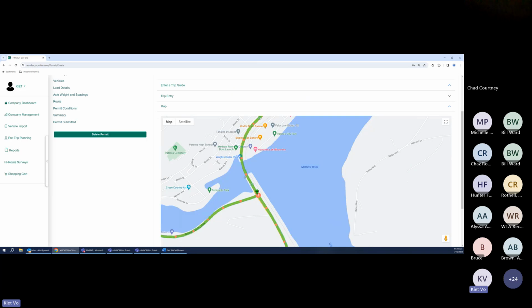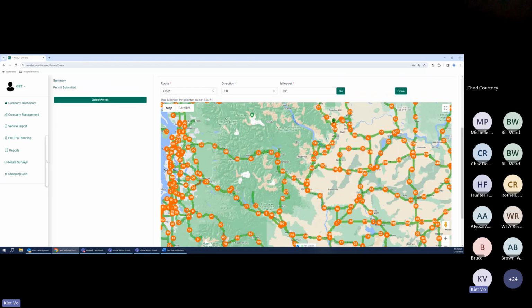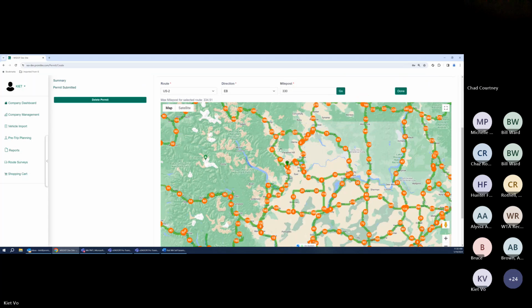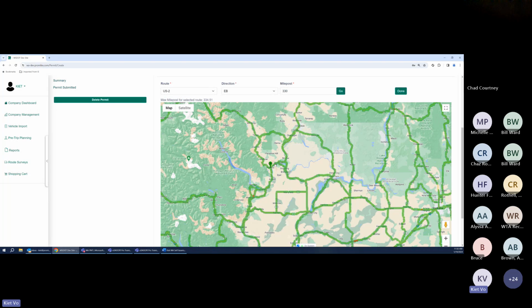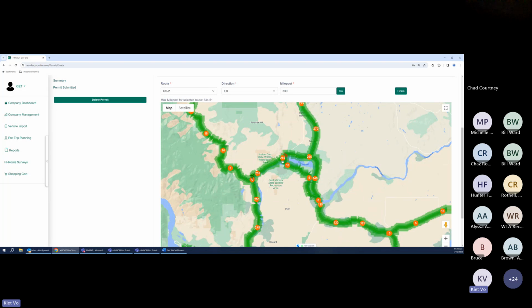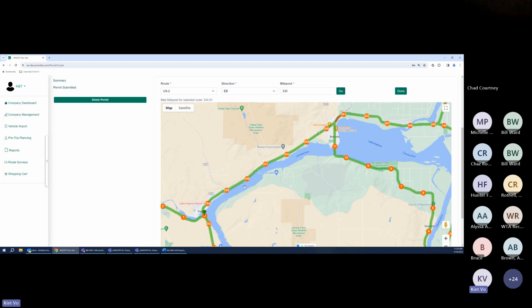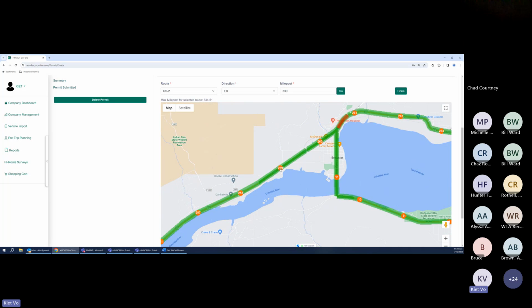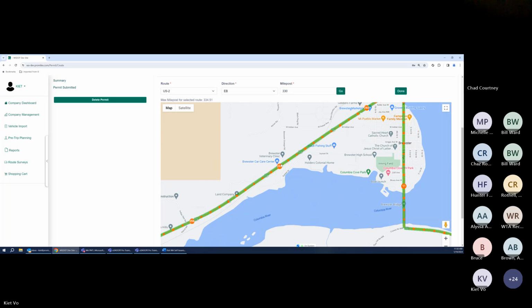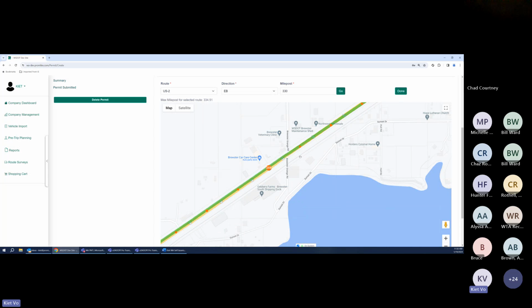When you select find, what that does is it gives you all of the mileposts, right, that are on the highways in the state of Washington. So there's a lot of orange dots. If you zoom in further, the orange dots become smaller, but it gives you the mileposts there on each of these routes. If you zoom in further, it lets you know that each of these is a milepost. So you can select it.